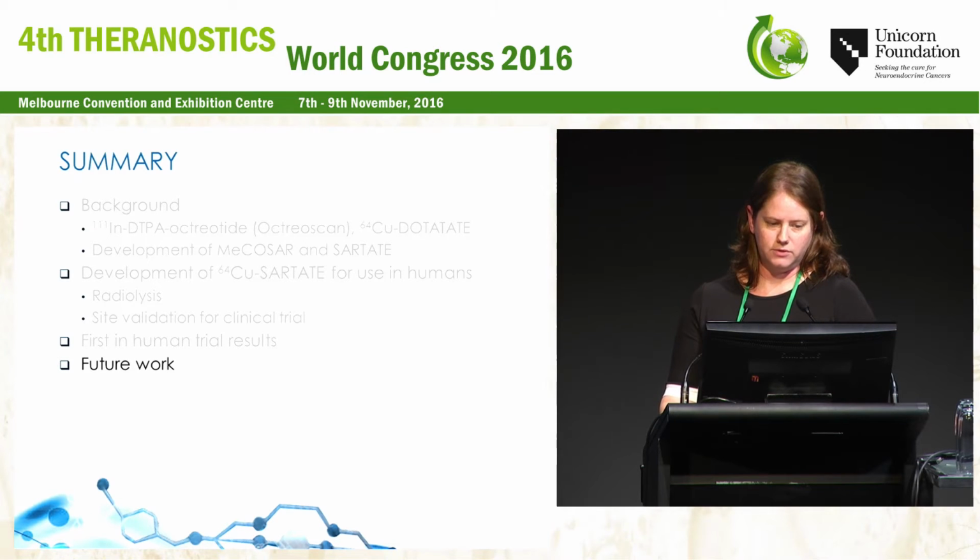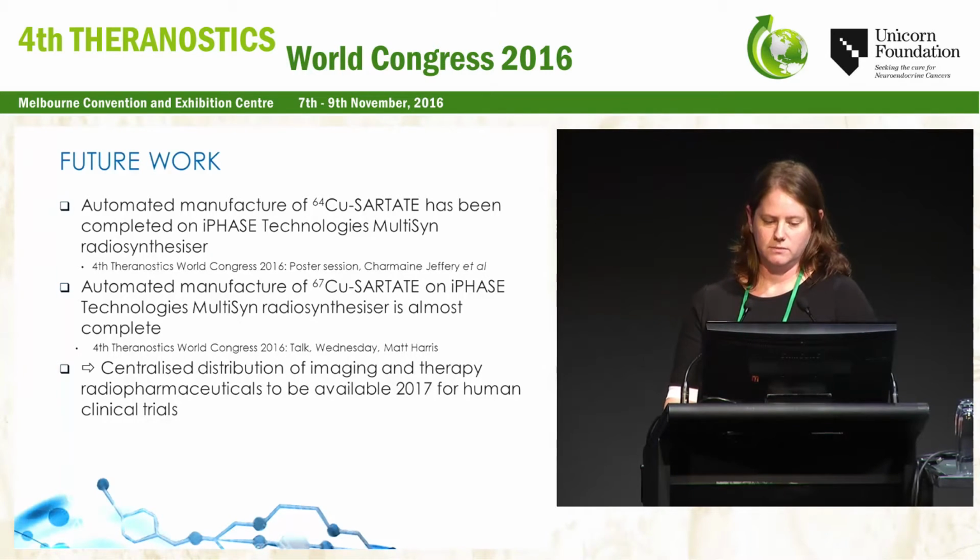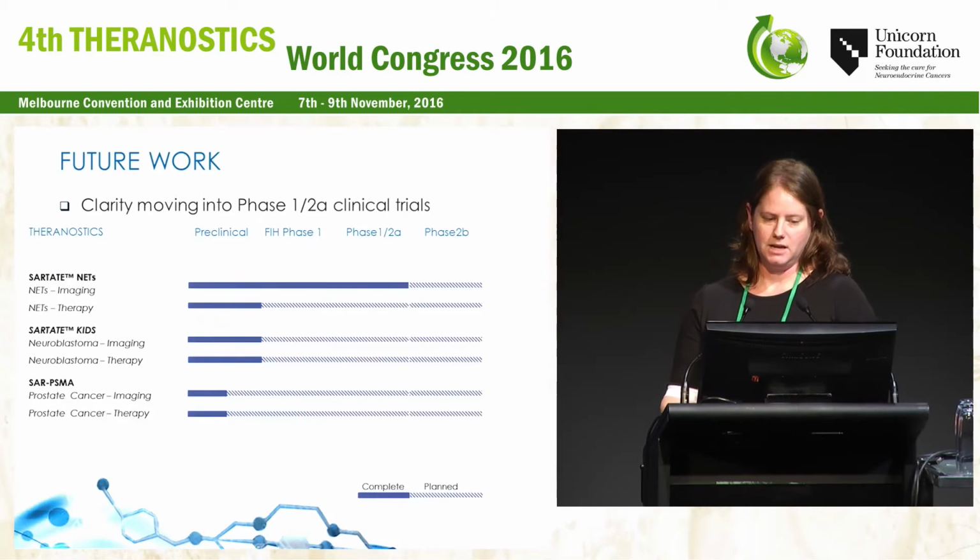So just to talk about our future work, that process was a manual method. We've been working on automating the manufacture of the copper-64 SARTATE on the iPhase Technologies multi-SYN radiosynthesizer. So I'm presenting a poster on Tuesday morning about that. We've also been able to source copper-67 SARTATE from Idaho in the US, and so that has also been transferred onto the multi-SYN. What we're looking at doing is having centralised distribution of imaging and therapy radiopharmaceuticals available in 2017 for human clinical trials. And as I've said, this is all work funded by Clarity Pharmaceuticals.